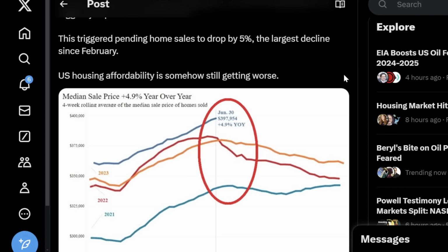U.S. housing affordability is somehow still getting worse. So median sales price up 5%. I thought we were going to get this big slowdown. Now, things are deteriorating. I completely agree with that.